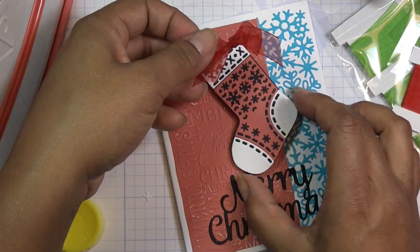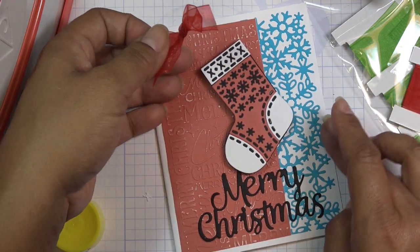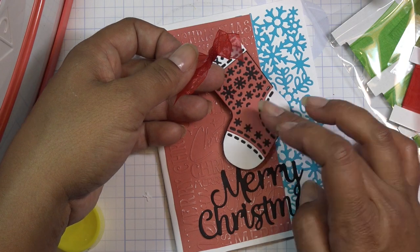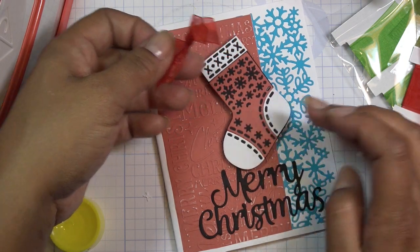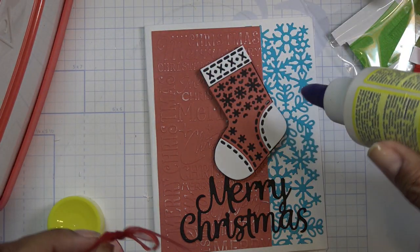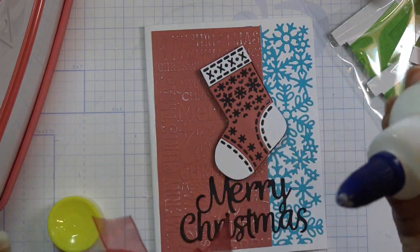Okay, oh, I like that. Again, let's pretend that this was, I don't know what color it should be. Maybe green or something like that, right? If you're going to stay with the Christmas theme, maybe a green, even though it's snowflakes. But I think it's okay for now.